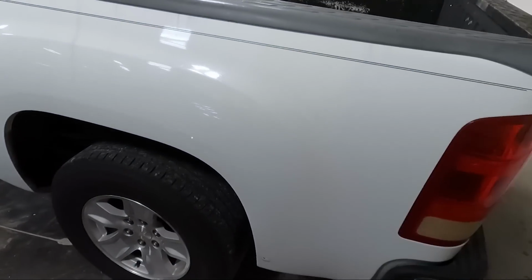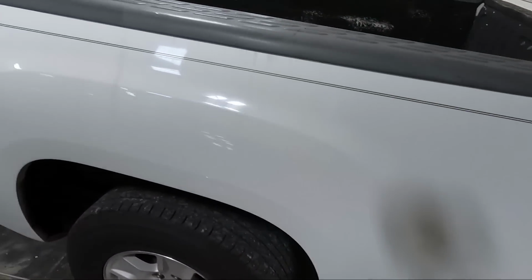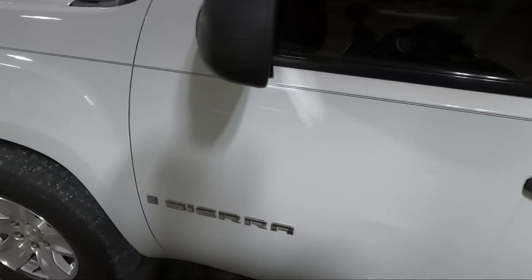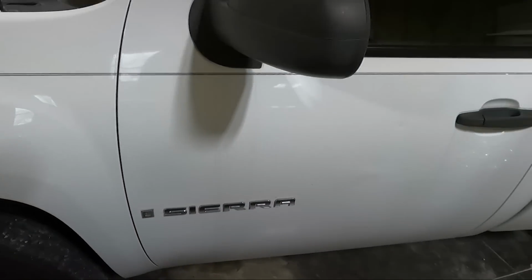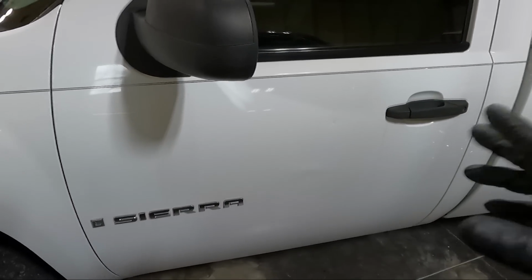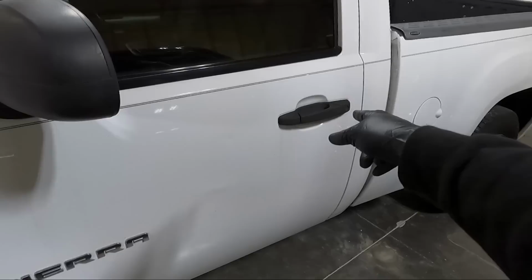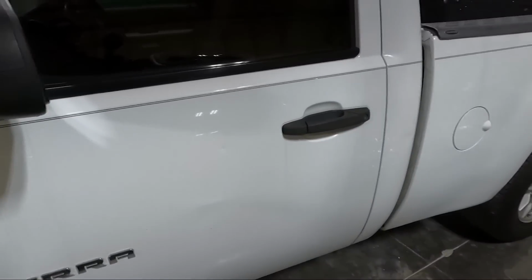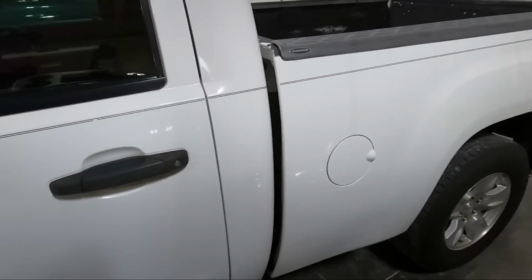So aside from that, on this side, same situation, going to need a tail light. It's got a few dings in the body, here and there. I may have my PDR guy pop a couple of these out, but like I said, I'm not planning on painting any of the truck other than the mirror caps. The handles are already going to be white, the tailgate, and that front piece. So that pretty much takes you around the truck on the outside, but on the inside.